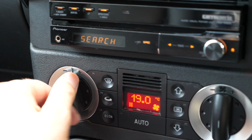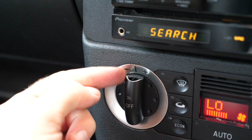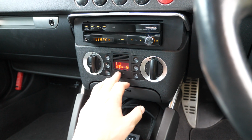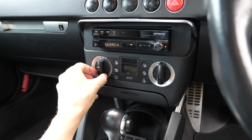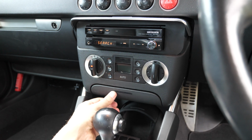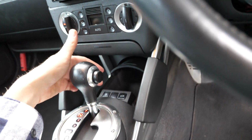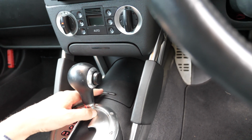You'll also notice, I just noticed for the first time here, that this piece here is busted. And let's turn that off. I don't know how to turn it off. Pull it out. Easy peasy. This one here for cigarettes doesn't look like it's been smoked in. Doesn't smell like anything. There's trunk pop and gas pop down here with your own little slider cover.